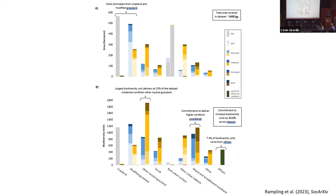Very simply, we've been aggregating across all these developments and trying to understand what goes into those metrics and what comes out of those metrics. And in aggregate across all of this development, what are the outcomes that we're seeing? This is a quick schematic of the kind of habitat changes we're expecting under biodiversity net gain. This is a preprint that we released a couple of weeks ago, an update to a study that we published in 2021 that presented quite similar results.